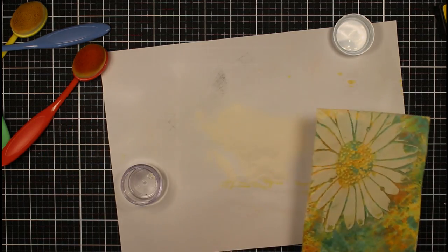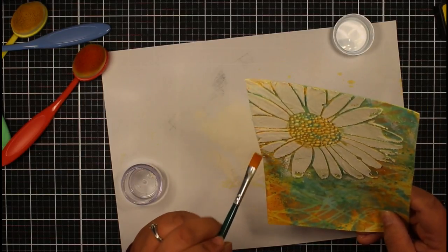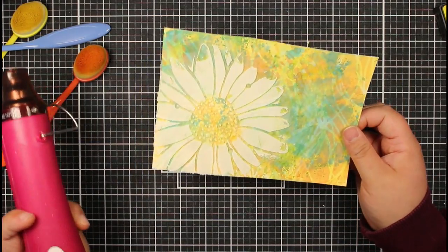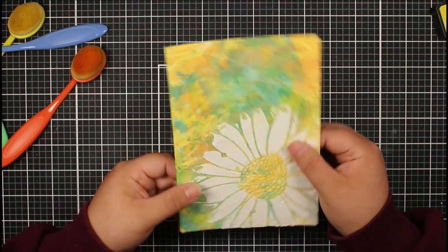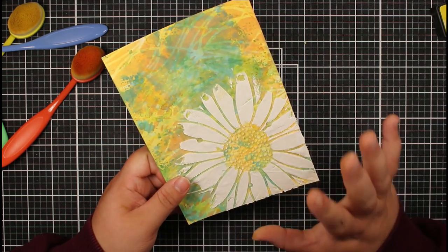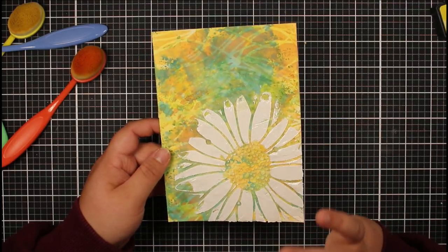So all I'm going to do is just brush off any areas on the background itself where I don't want it to go. Okay, so now I'm going to go ahead and heat set this. Adding that embossing powder has made it quite thick, so I think I put the texture paste on there quite thick anyway, and then just putting that embossing powder over the top of that.